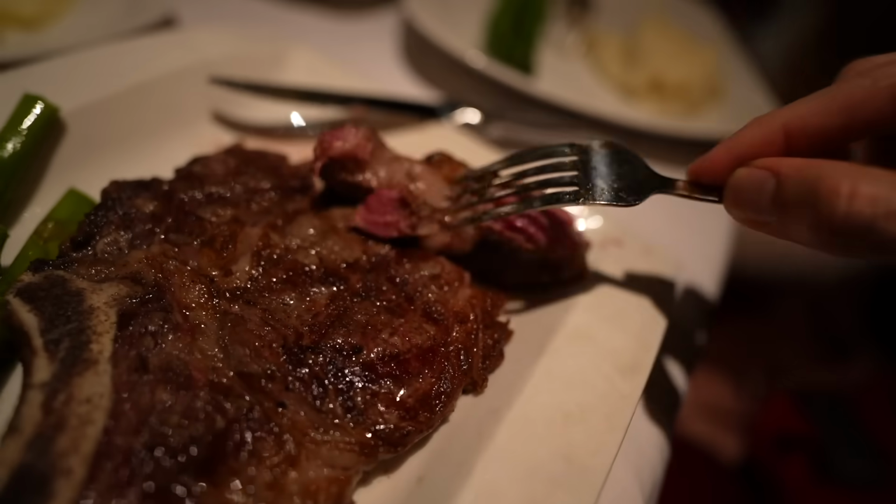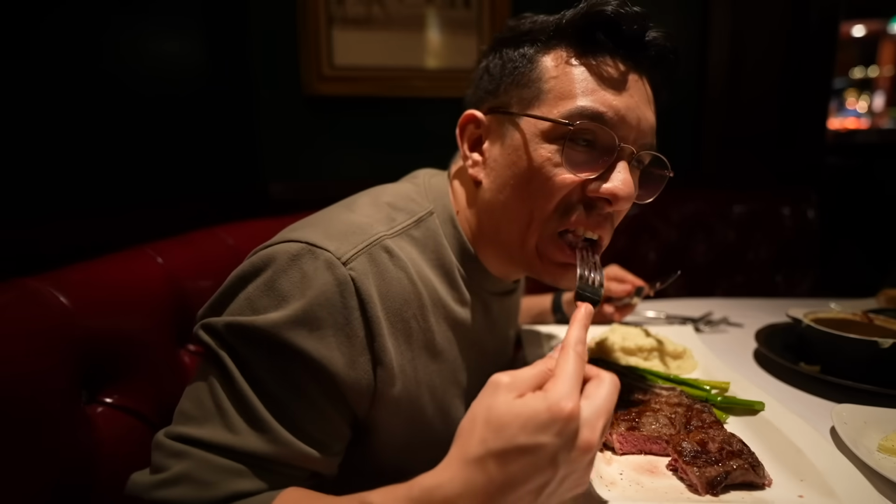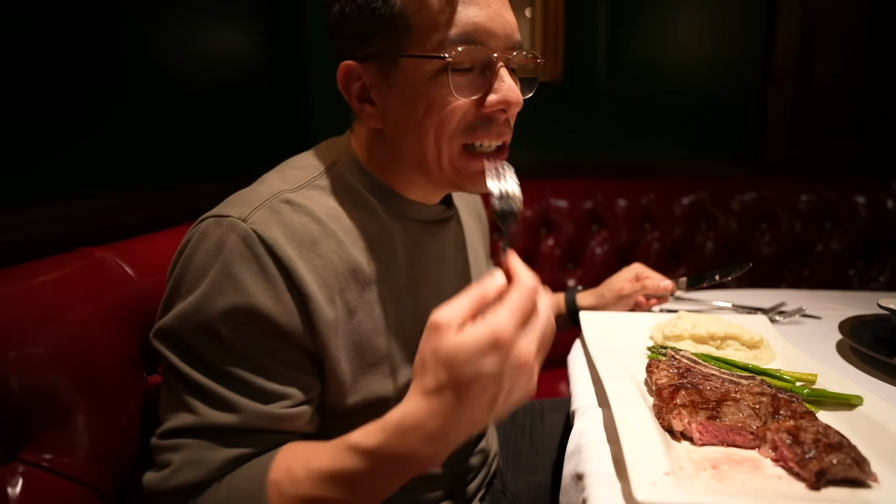Nice pink look, and we got all this fat, of course. Oh, look at that. Man, I needed some ribeye in my life. This is delicious.